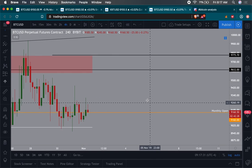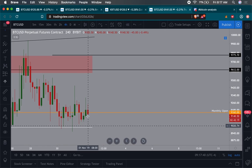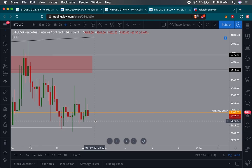All right, so again, look and see how price is now coming back to that monthly open, 91.60, and trying to use that support. Obviously, it looks like price is really just slamming down hard. So we'll keep an eye on this, all right?